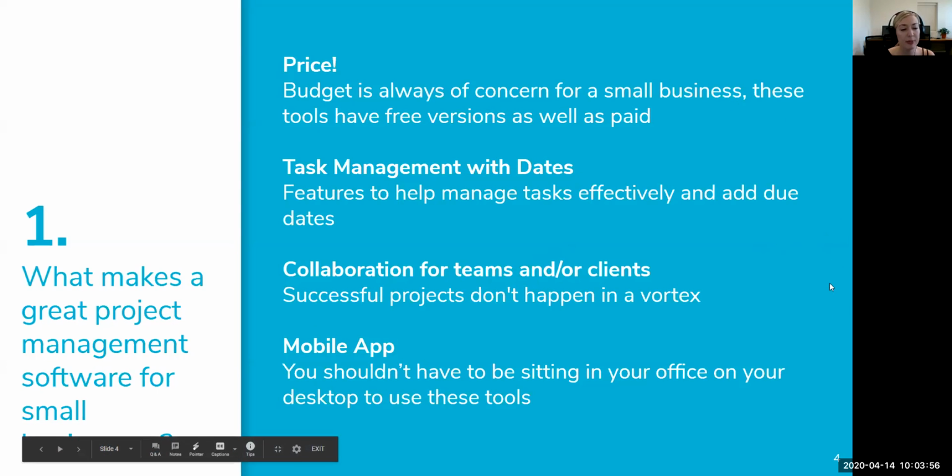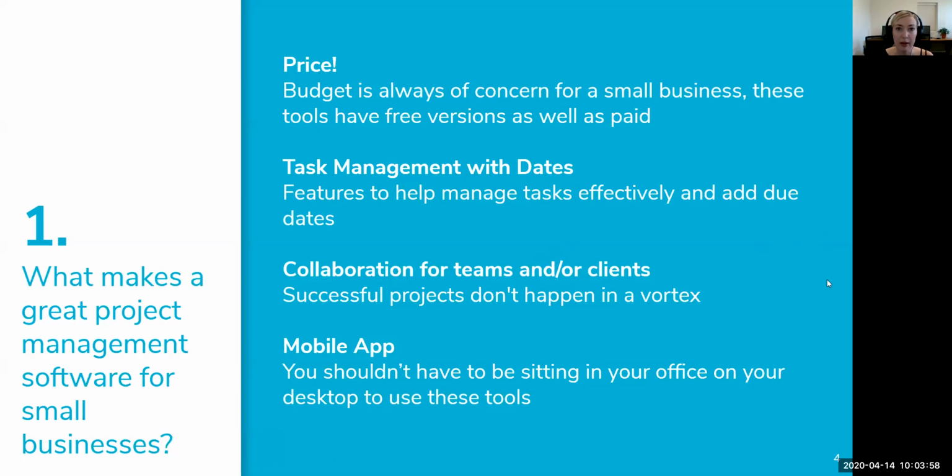And then also these project management tools, most of them have a mobile app. So I think that's really important for us. We're very mobile on the go, obviously not right now, but in the day to day of my business at Tabletop, we're always visiting. We work with a lot of restaurants, so we'll be out at a restaurant or managing an event or on a farm. And so we're always all over the place, and it's really important that we're able to use our phone, so that way you don't have to be sitting on your desktop to use these tools.